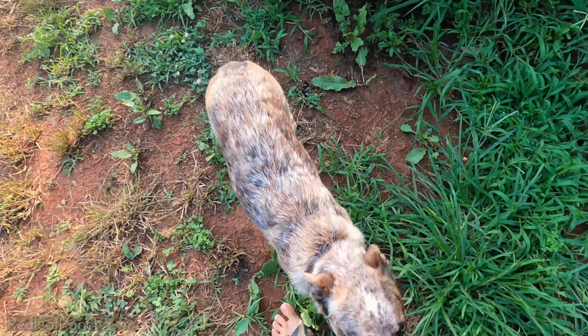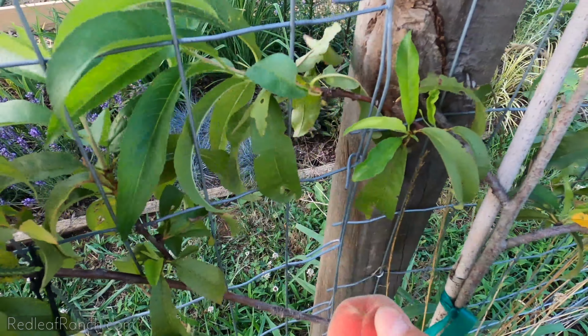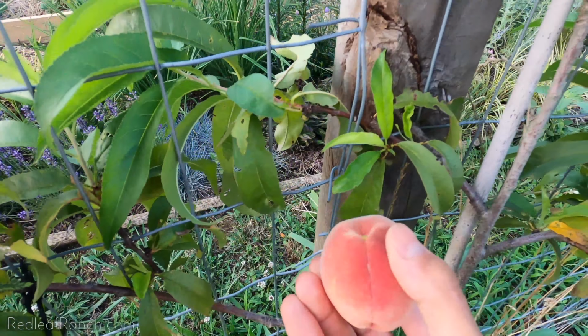I actually wanted to check up on this peach tree. We plucked some last week. Oh my gosh, I think this one's ready. Oh, it's nice and soft. Let's see. Oh yeah. One of my favorite fruit. I love peaches. Okay, the moment of truth. Let's try it. Oh my god. Wow, it tastes so much sweeter than what you'd get in the store.